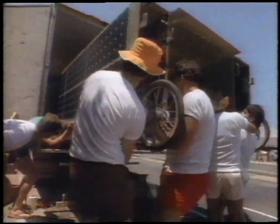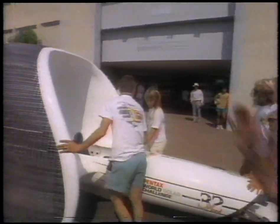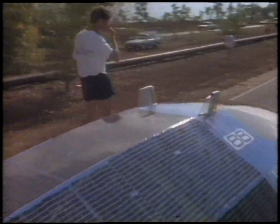The teams converge in Darwin. A total of 23 entrants from all over the world, unveiling their cars to the public. And for the first time, seeing what they're up against.